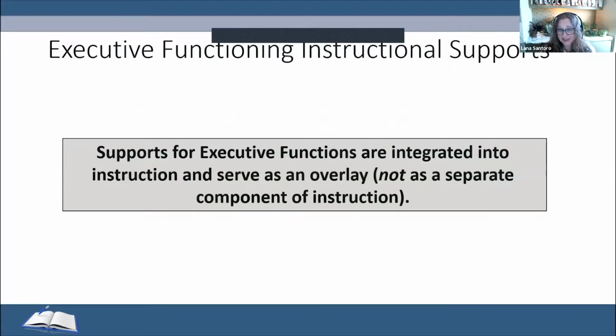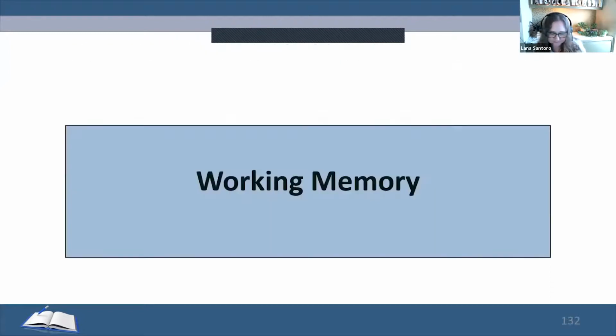And this is so key, so I highlighted it on a slide by itself: they are integrated. They serve as an overlay, not as a component of instruction itself, or as its own program. So let me go through the three, and they're just to pique your thinking and give you ideas for takeaway.